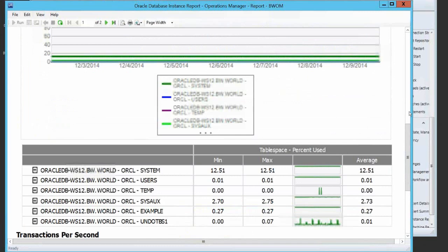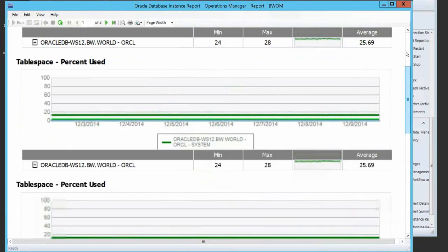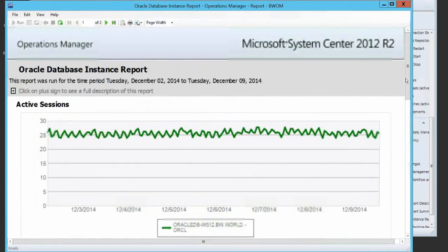in this case, tablespace usage. Again, forgive the lag, folks. Again, this is just a network thing through the webinar. And you can see how that particular instance is behaving over a given period of time. And by the way, you can even look back in time over a period, because the information is pulled from the data warehouse within SCOM. So you can start spotting trends.